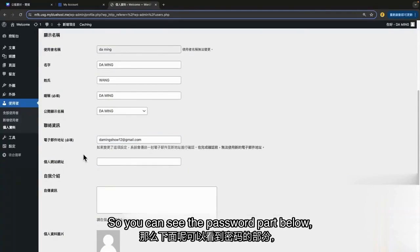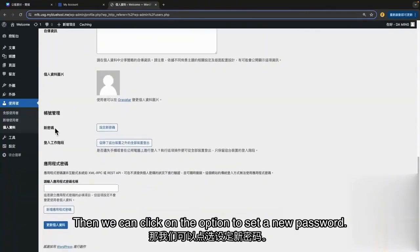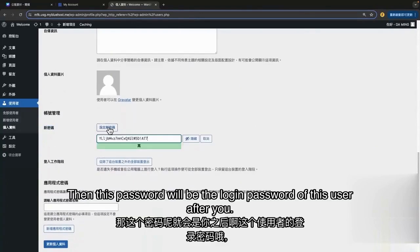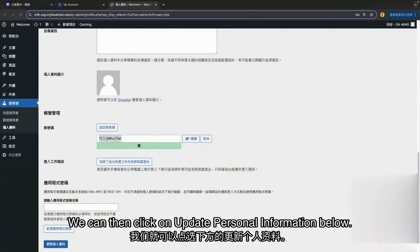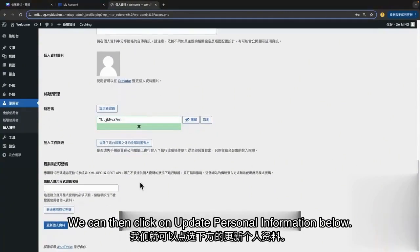So you can see the password part below. Then we can click on the option to set a new password. Good. Then this password will be the login password of this user afterwards. So you can save it first. That's no problem. We can then click on Update Personal Information below.